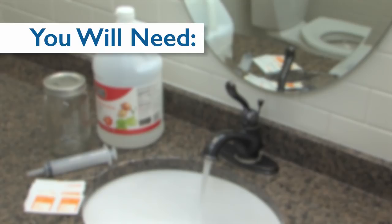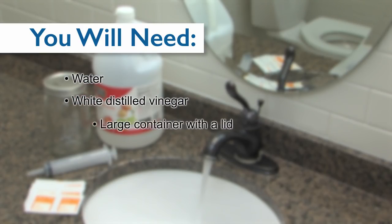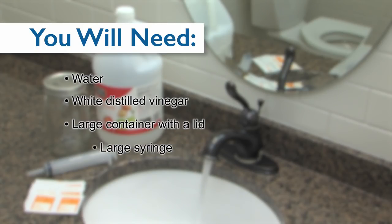It's important to clean both your leg bag and overnight bag when they're not in use. This helps to reduce your risk of infection. Before you get started, you'll need the following items to clean your catheter bags: water, white distilled vinegar, a large container with a lid. An example would be a quart glass mason jar. Large syringe. The hospital will provide you with your initial syringe.